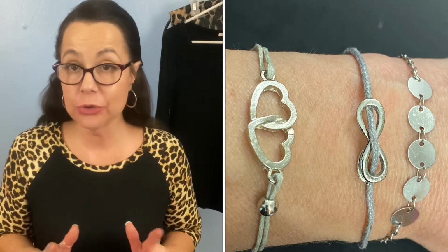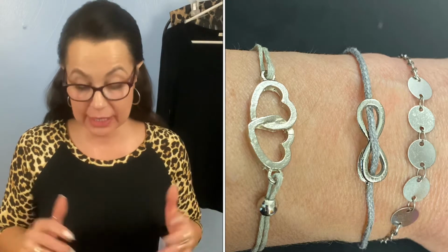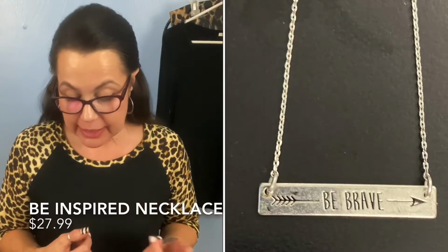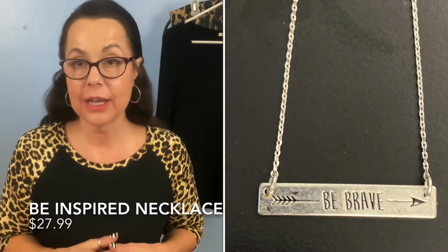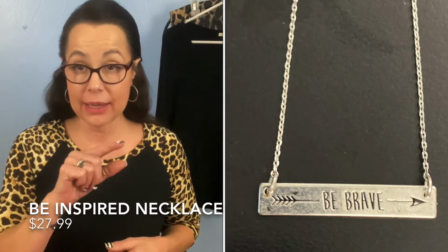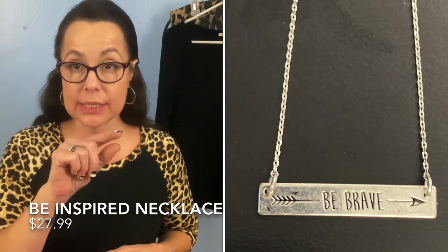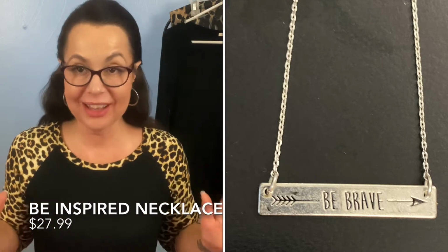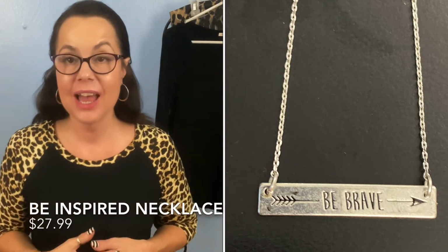And then the second jewelry piece was a very lovely necklace. It was called the Be Inspired silver necklace for $27.99. I tried to take a picture, and as you can see, the word says "Be Brave" with arrows going through it. So I love the message. I love the necklace. I just didn't love the price for what it was, $27.99. That seems a little high to me. But a very cute necklace.